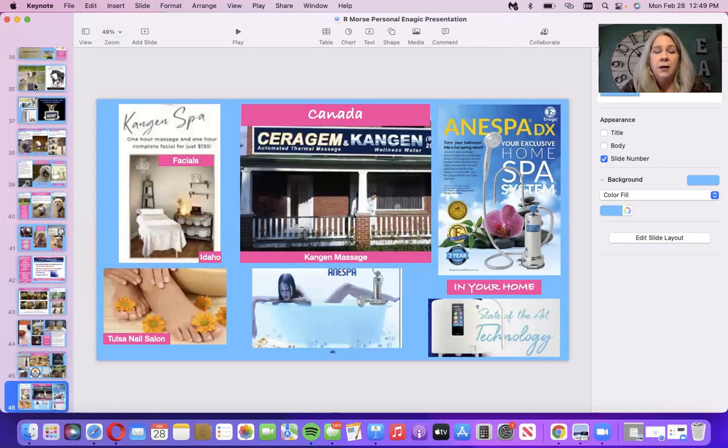Even the spas are getting in on the bandwagon, the massage centers, the wellness centers. You can even have the Anespa in your business and use it with facials and even your nail salons. So this is state-of-the-art technology, but you can also have this right in the comfort of your own home, which is amazing.